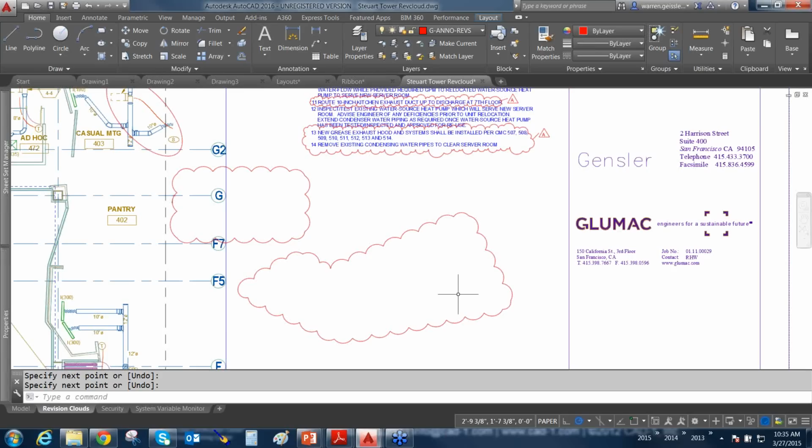But wait, there's more. One of the biggest problems I've always had with revision clouds is editing them. You grab one of the revision clouds, and each one of these little arc segments in the polyline has its own grips. 10,000. You know what? So annoying. It's just easier to erase it and do it all over again. But wouldn't it be nice if this would act just like a polyline, like I mentioned before? And guess what? Now it acts just like a polyline.